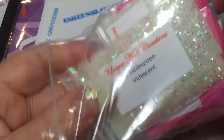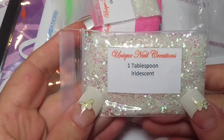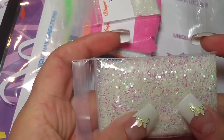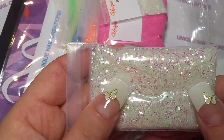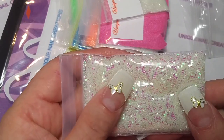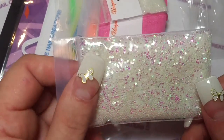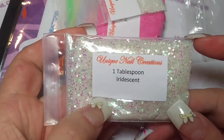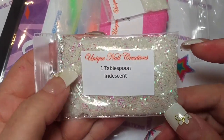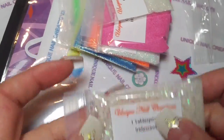Dump this out. Now, this is a tablespoon, and this stuff is your best friend for you new girls out there who are joining a lot of swaps and you don't have a lot of things. This makes a great filler. So there's a tablespoon of the iridescence, and this is like an 040 size. So you get a tablespoon of that.